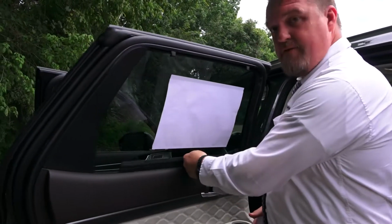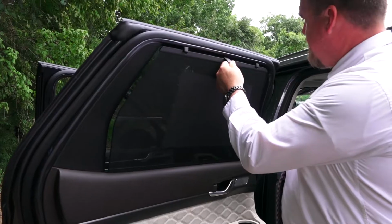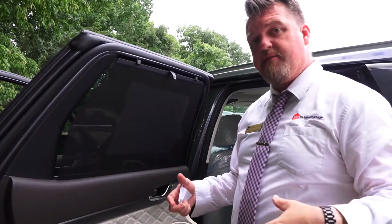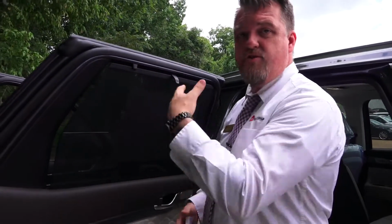Juliana, also for the kiddos, you have this protective privacy shade, in case it gets a little bright and all the kids are back there, you can at least shade up for them. So it's very efficient for you, Juliana. I know you're going to love it.